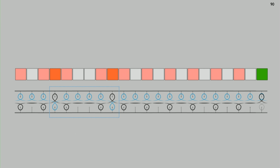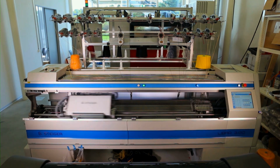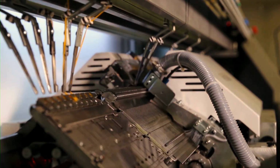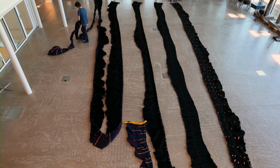What you can also notice is that you can have a different density on the one side and another density on the other side. So you can really tailor the material properties on a course-by-course basis. All right, so with that in mind, here's the whole process. We knit the textile on the knitting machine. It's arguably the world's largest scarf.